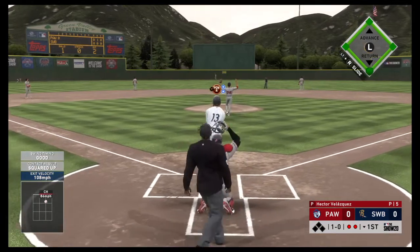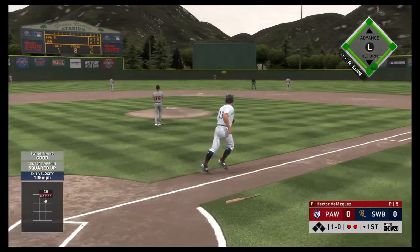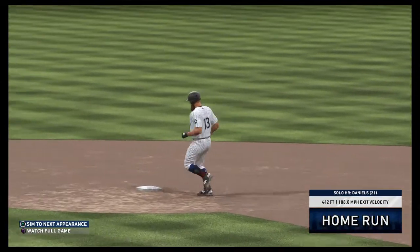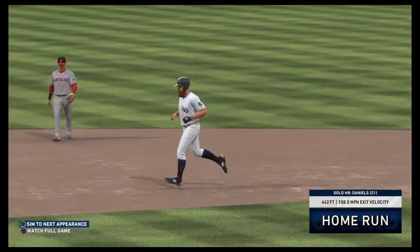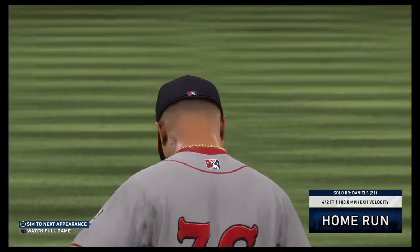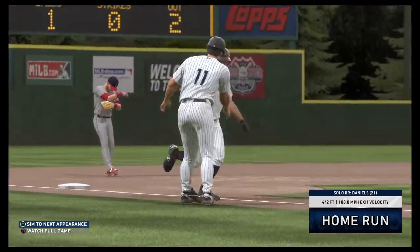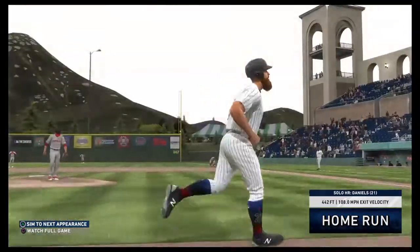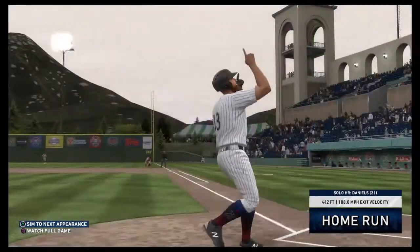Hit high in the air. There it goes. See ya! So it's a solo shot to dead center, number 21 for him on the season. As they get on the board first, it's 1-0.